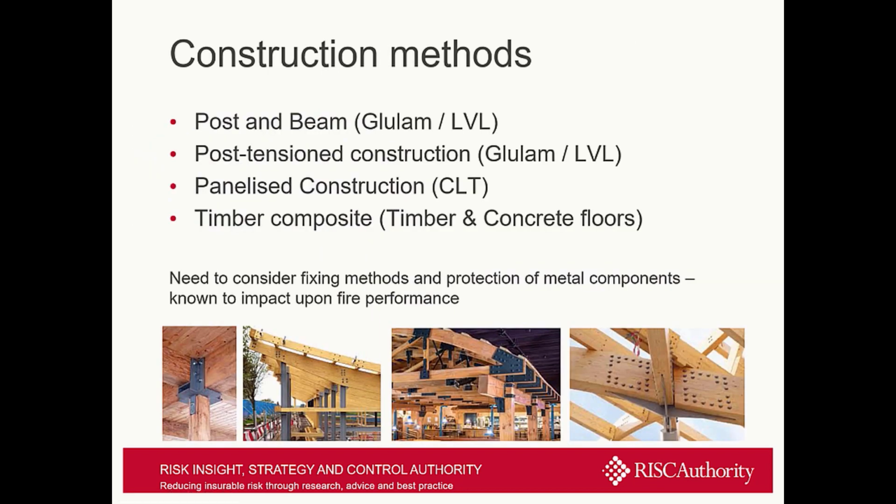GLULAM and LVL are used in post and beam type construction, typically using metal brackets, and may additionally be post-tensioned to increase strength and span. CLT is used for panelised construction methods, where the walls themselves are structural. To overcome issues with fire protection of floors, composites of timber and concrete are sometimes also used.